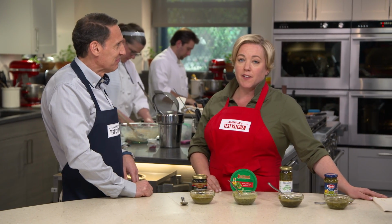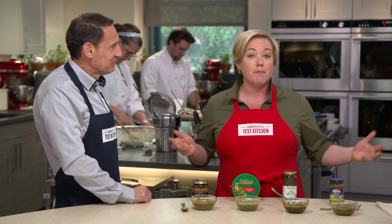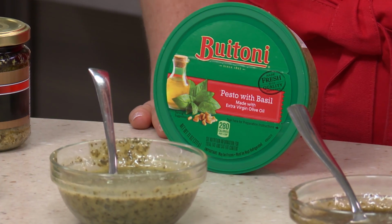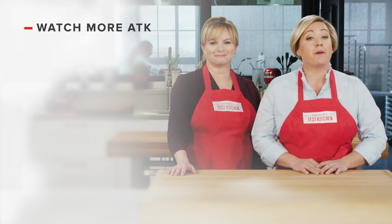So there you have it. If you find yourself in need of buying some pre-made pesto at the supermarket, look for Buitoni pesto in the refrigerated section.